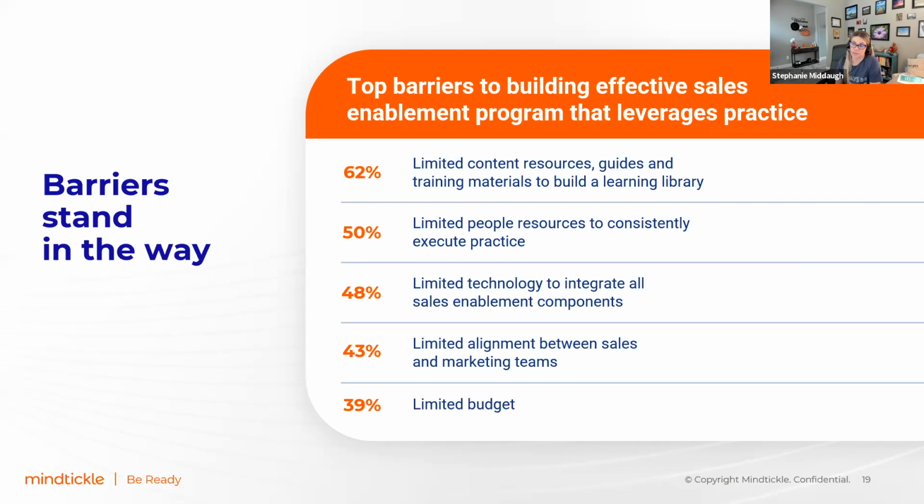I think the biggest one that we're seeing there is limited content, resources, guides, and training materials to build out that library as it stands. This is something that every enablement team runs into, because usually we are a small but mighty team. So creating that content on a consistent basis is definitely difficult. One of the approaches that I take to build out these content libraries is, how can I leverage existing material that's already taking place, or how do I capture those team meeting learnings and trainings that are inevitably happening with frontline managers?